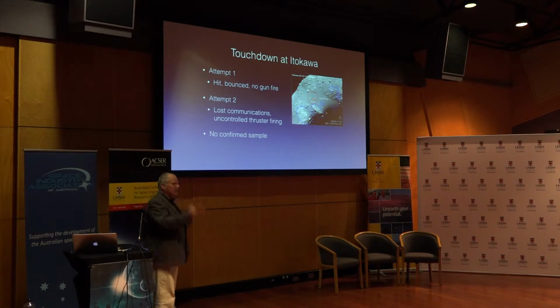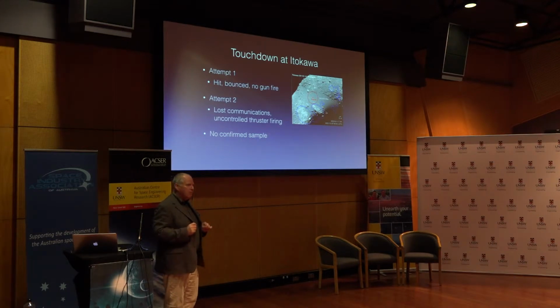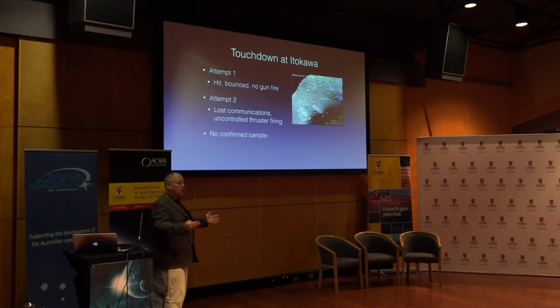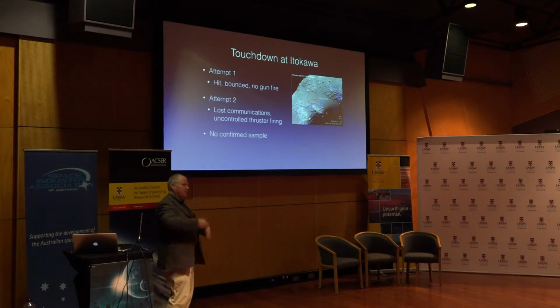So it descended down to the surface, and this must be a fundamental characteristic of sampling missions because it bounced. It hit the surface early and then came back up and eventually settled down on its side. Sound familiar? Because it had hit early, the gun which is meant to go off, and I'll show you some movies of this later on, didn't fire, the sample didn't come up, so all we got was the accidental entrainment of the dust which was stirred up as it bounced onto the surface.